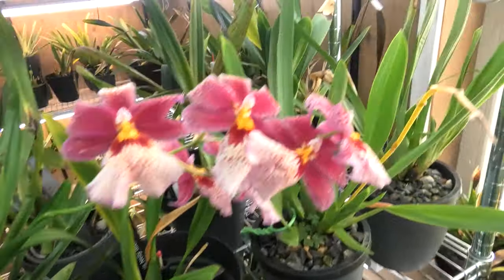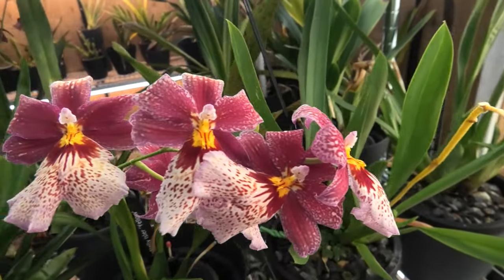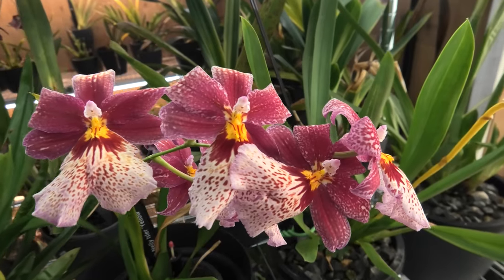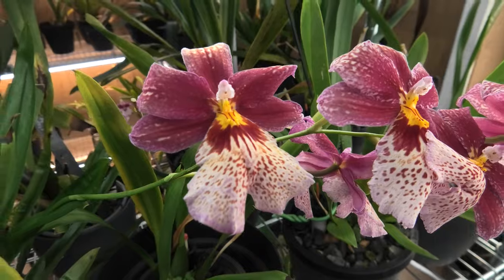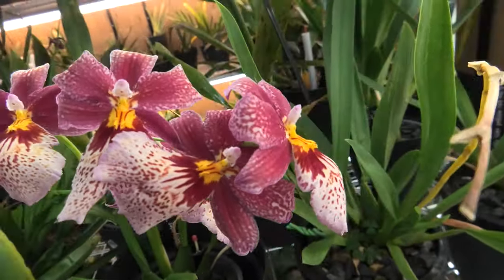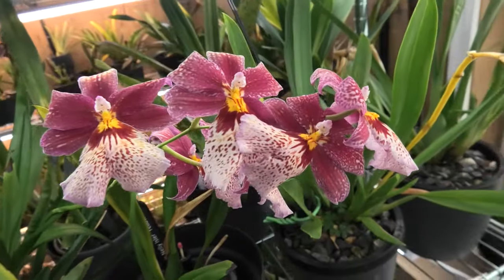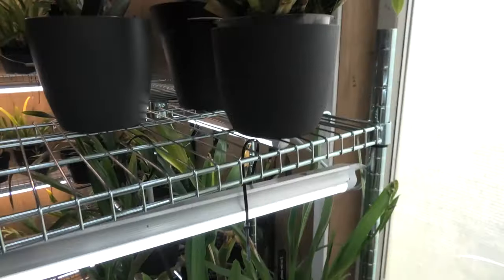This is the Swiss Beauty, the more common one. Also still in bloom. Yeah, like I said, quite a few people that I met online didn't like the fragrance, but personally I love it. I don't know why, but I don't understand why people don't like it. It's such a beautiful fragrance.